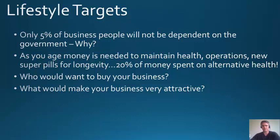So as you age, money is needed to maintain your health. You may need important operations, and there's new super pills for longevity for those of you that want to live longer. And I'm really passionate about health and nutrition, and believe me, there are these pills out there, and they're not cheap. And 20% of your money is going to be spent on alternative health. Now, cancer is a big problem. There's a lot of health problems that are big issues right now, and there's a number of ways that you can improve your lifestyle to decrease the chances of getting these things.